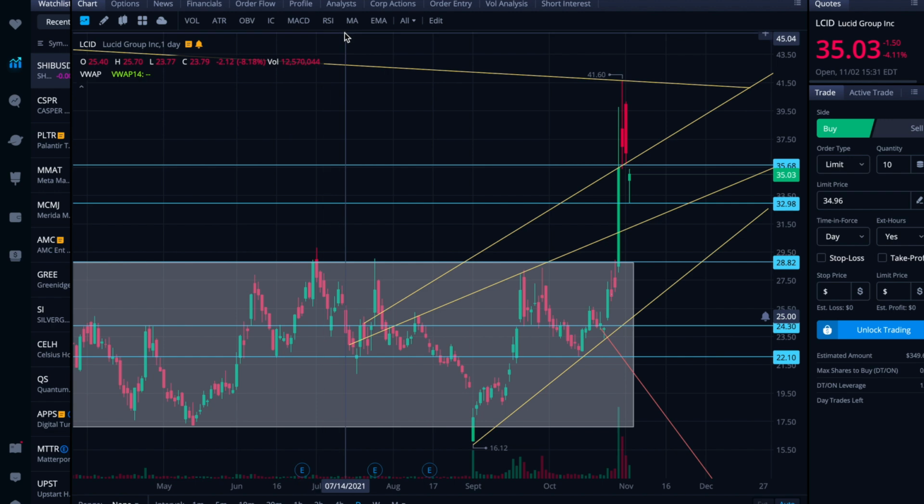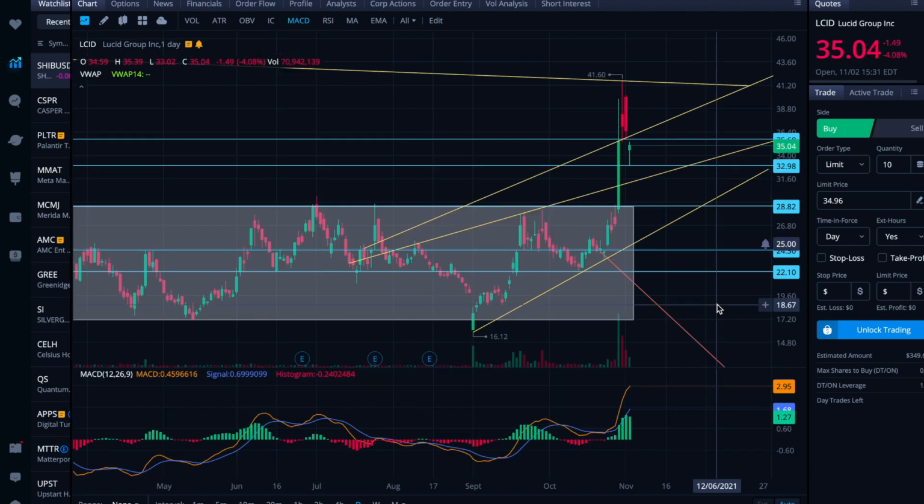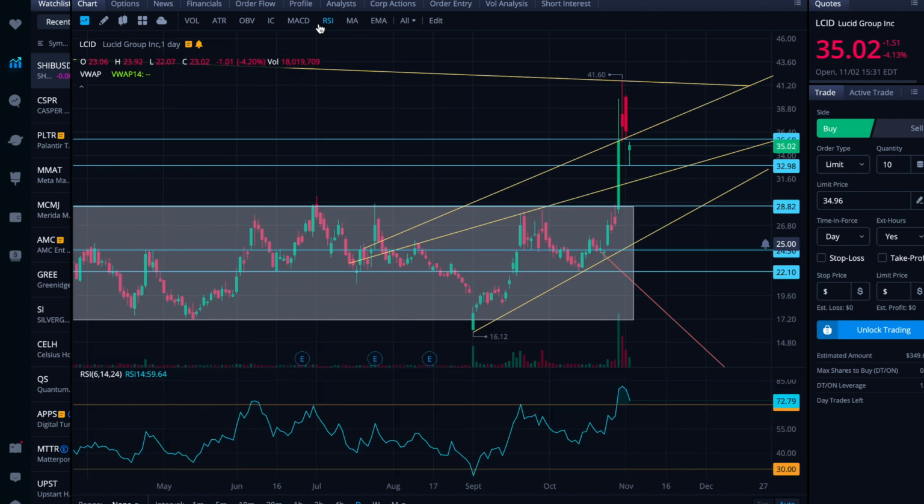Now on the indicator side of things, if folks are interested in that, a lot of these things are going to be obvious. MACD is extended quite far up, not really making a big cross or threatening a bearish crossover at the moment, but something to keep an eye on for sure.